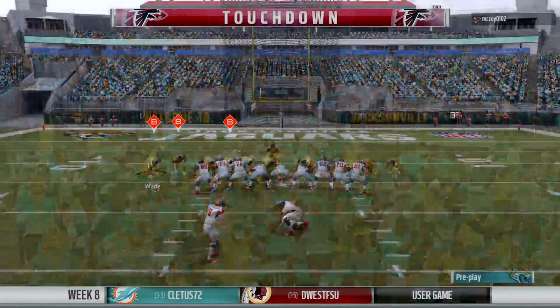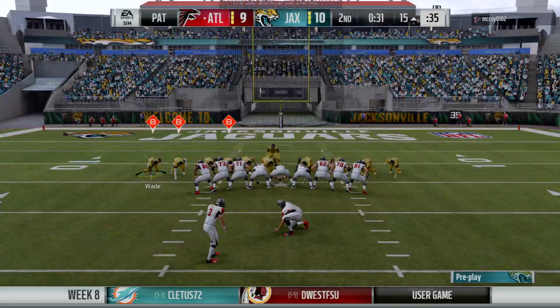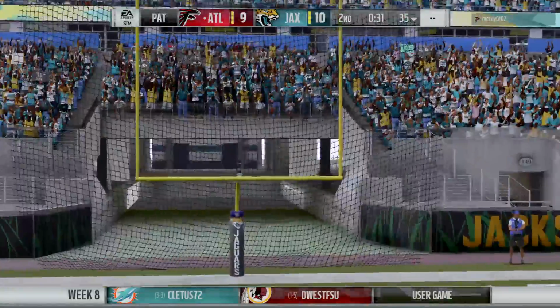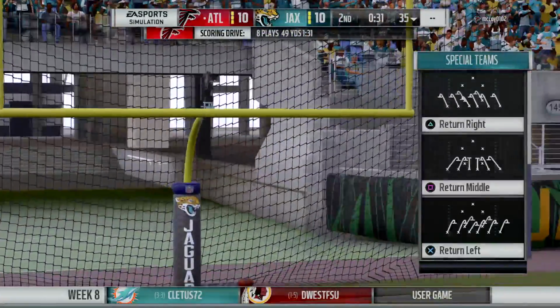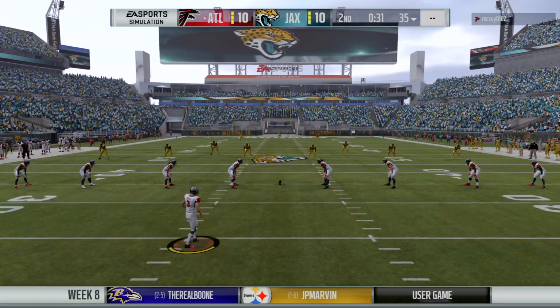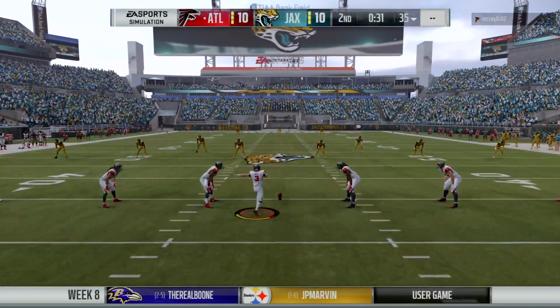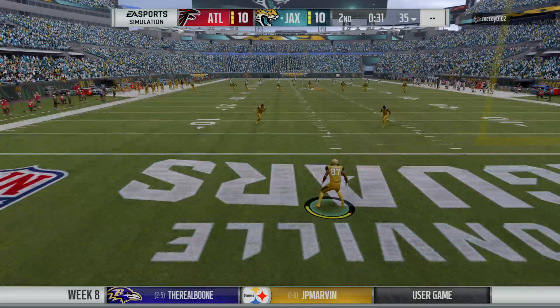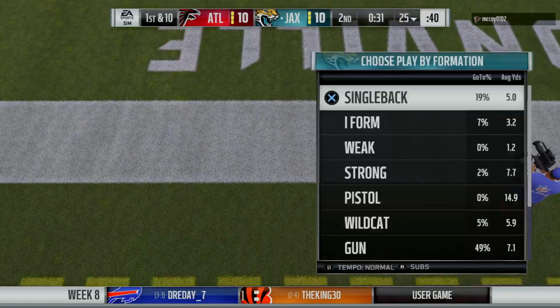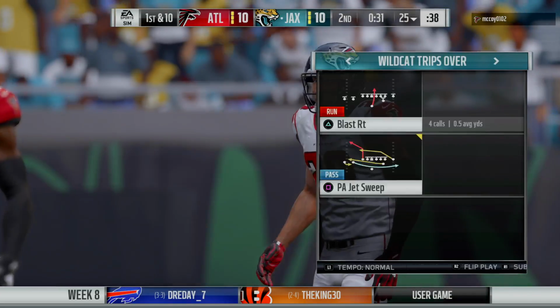Ito Smith, his first touchdown on the year. And the Falcons are an extra point away from tying the football game. Bryant's extra point up and good. And that is going to tie our game as we approach halftime. So we're right back where we started, all even as the kick's away. And that'll carry over the back line of the end zone for a touchback.